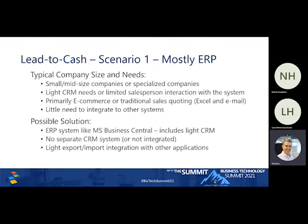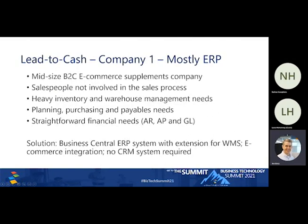An example of a company in this particular case is a company that I've worked with previously. This would be an e-commerce supplements company, a company that sells almost all of their products on the internet through an e-commerce site.